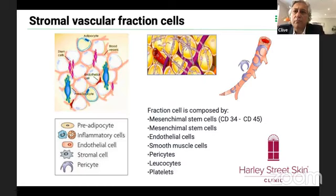So what have we got? So the fraction of the cells is composed of, obviously, mesenchymal stem cells. And the different sources will have different CD markers. They'll be specific to where we get it from. So there are stem cells, but the amount of stem cells is tiny. It's about 0.12% of the cellular material within the cellular part of that aspirate.